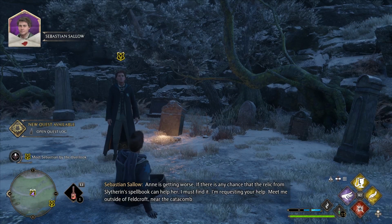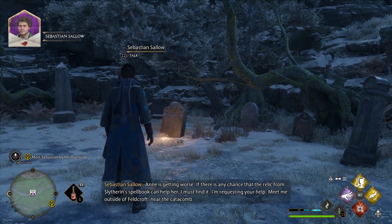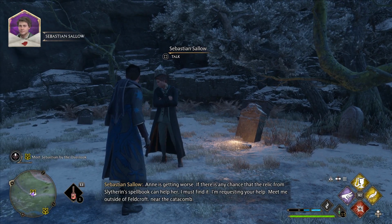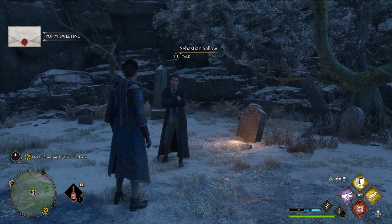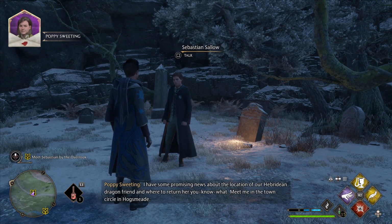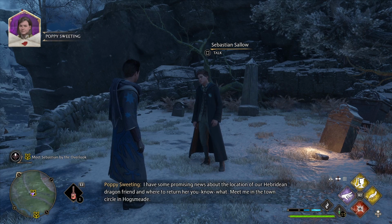Anne is getting worse. If there is any chance that the relic from Slytherin's spellbook can help her, I must find it. I'm requesting your help. Meet me outside of Feldcroft, near the catacomb. I have some promising news about the location of our Hebridean dragon friend and where to return her you-know-what. Meet me in the town circle in Hogsmeade.